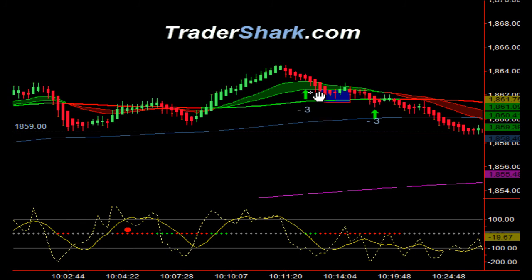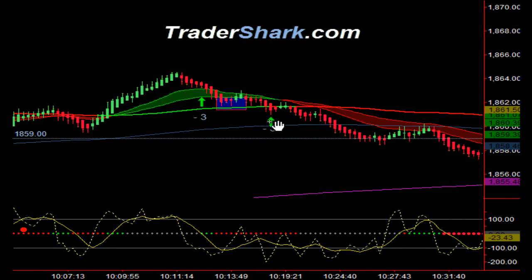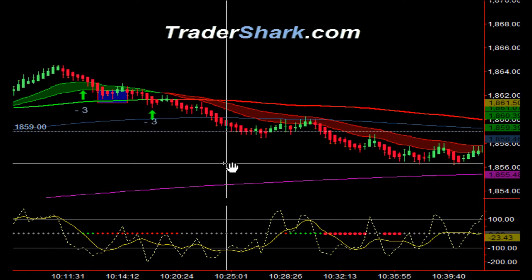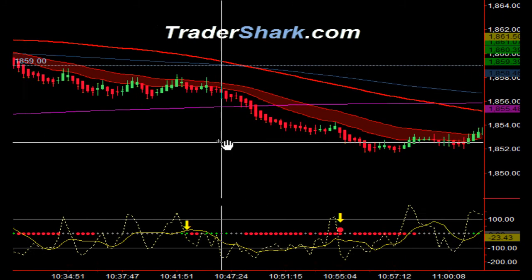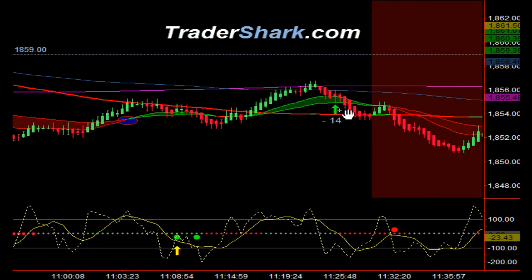Had an opportunity to get in long, got the first target off, got stopped out for -3 ticks. Second trade, got off the first contract, got stopped out for -3 ticks. And that was it for the morning session. I'm sorry, we did have one additional trade right here. Doesn't happen very often. Took almost a full stop. I actually would have gotten out for -5 ticks, a total of -10.